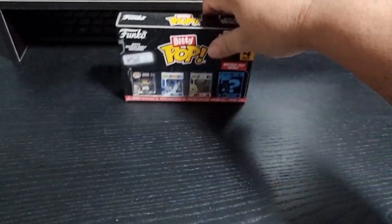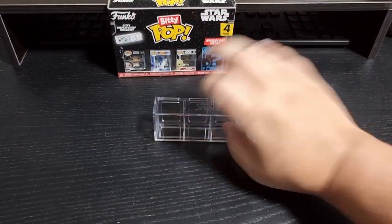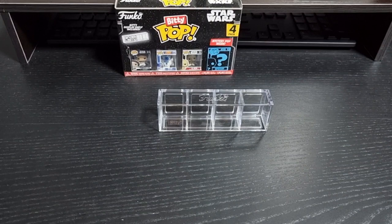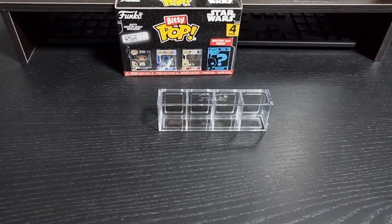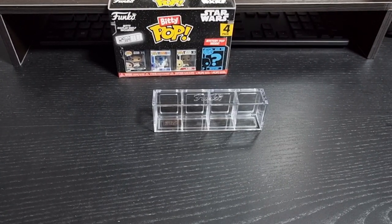So, this one. Okay. I'm gonna do this. You know, Funko, you should give this more. This is very, very, very useful in the future for those who collect Funko, in my opinion. Okay. So put it aside.